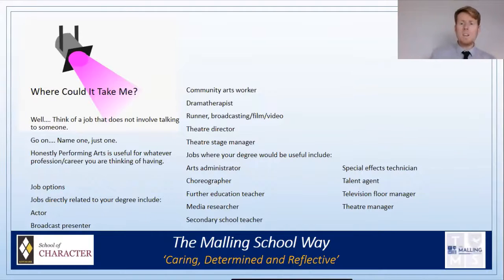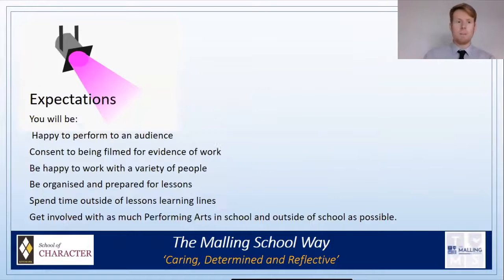Where could it take you? Honestly, it can take you everywhere. This is just a small selection of jobs that you could go on to. Performing arts is vital. Every single job requires you to talk to somebody. Every single job requires you to interact with a group of people. Get that skill nailed now, and it will do you absolute wonders in the future.